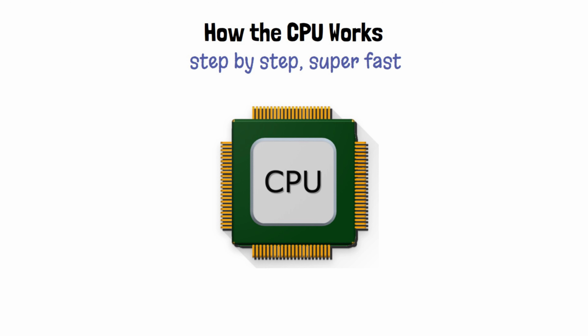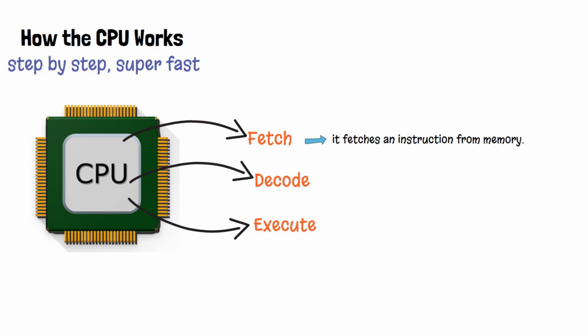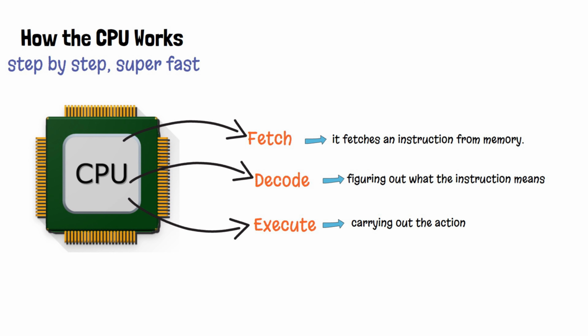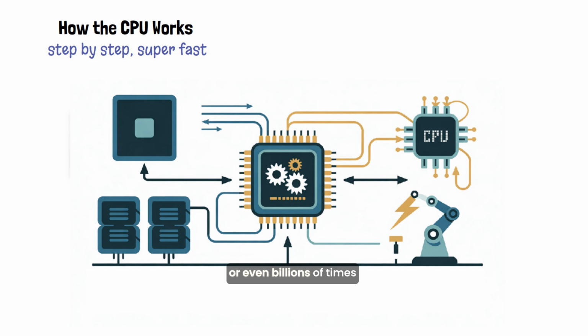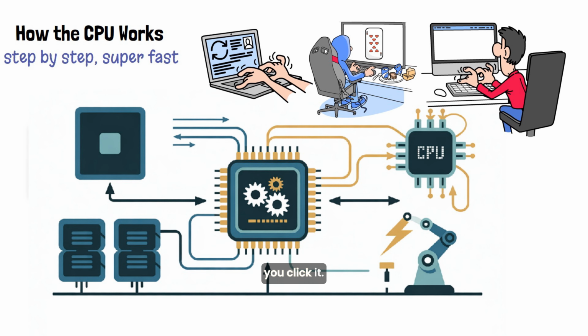Everything it does can be broken down into three major actions: fetch, decode, and execute. First, it fetches an instruction from memory. Then, it decodes it, figuring out what the instruction means. And finally, it executes it, carrying out the action. These three steps happen again and again, millions or even billions of times per second. That's what makes your apps open, your games run, and your browser respond instantly when you click it.